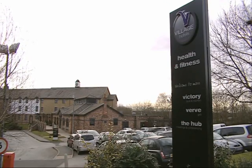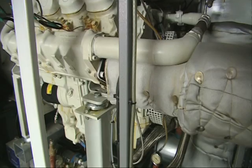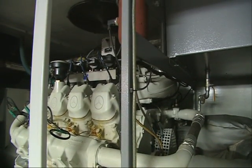We've been considering CHP for some time now, and Liverpool just seemed to fit all the criteria that the company wanted to use to test the system out. So we were chosen to be the first one for that reason. The pilot has gone according to plan. It looks as though we're going to achieve the savings that we set out to do in the first place.